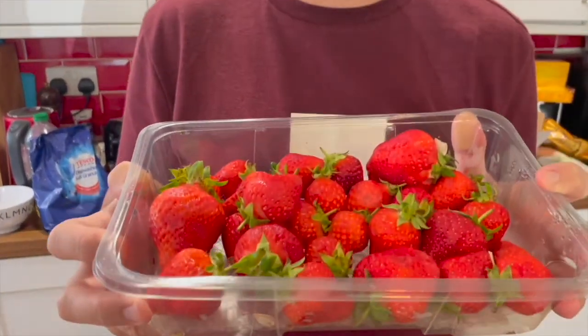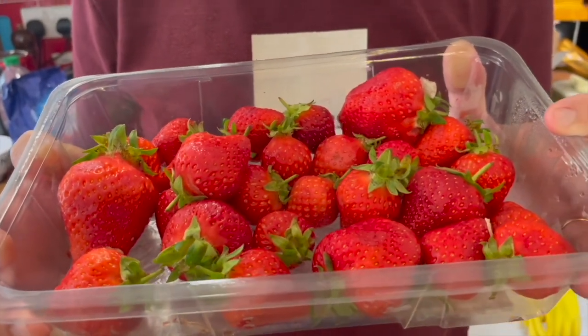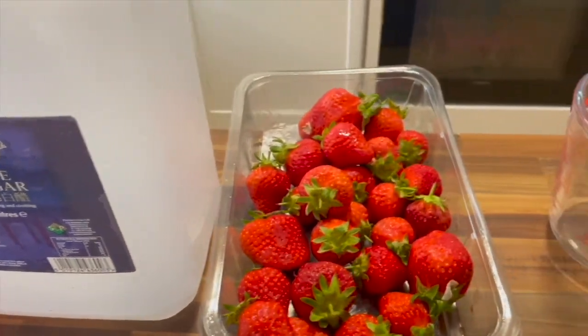I haven't been cleaning my strawberries well either. I've learned recently that in order to really kill off any bacteria and mold from your strawberries, you need 4 parts water and 1 part vinegar. And once you submerge them into this bath, they should last about 3 weeks. So they will be nice and fresh and especially tasty.